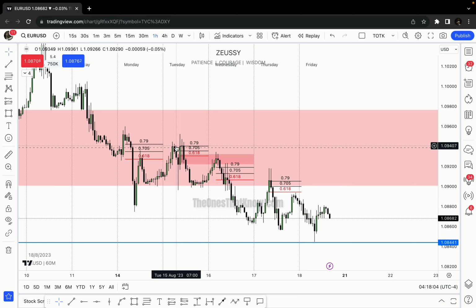You might think, why is this important? Well, what I'm showing you here is a clear theory behind how the market opens up, from a power of three perspective, at the midnight opening, and it retraces into the previous daily range, and then it continues to sell off.